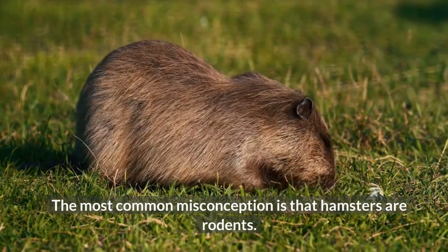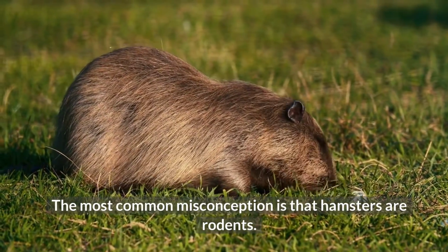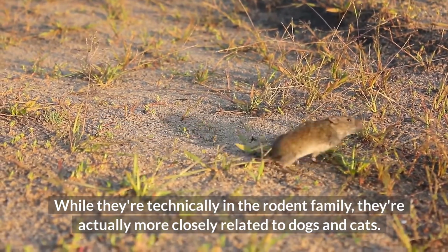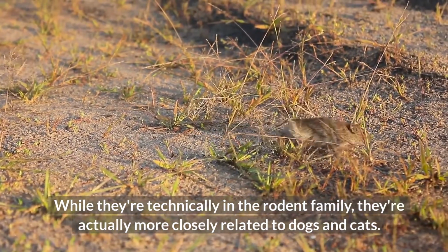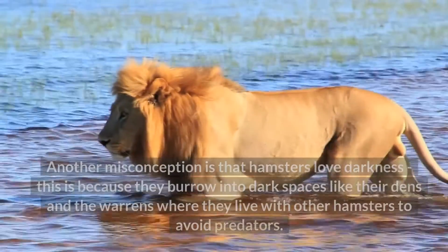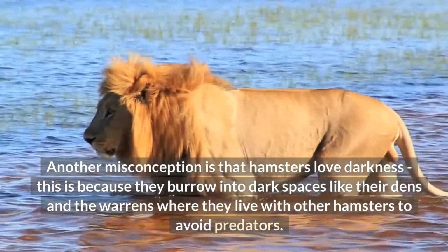The most common misconception is that hamsters are rodents. While they're technically in the rodent family, they're actually more closely related to dogs and cats. They are mammals and not a type of rodent at all. Another misconception is that hamsters love darkness.